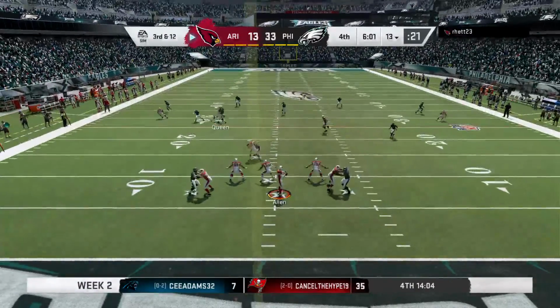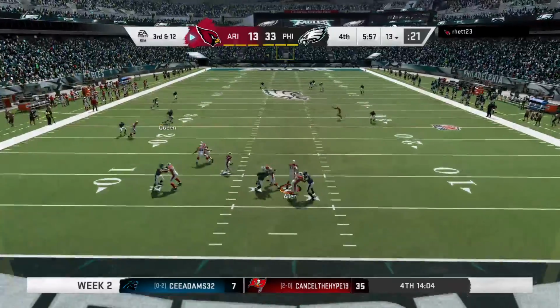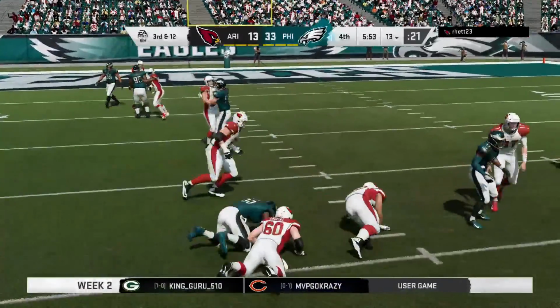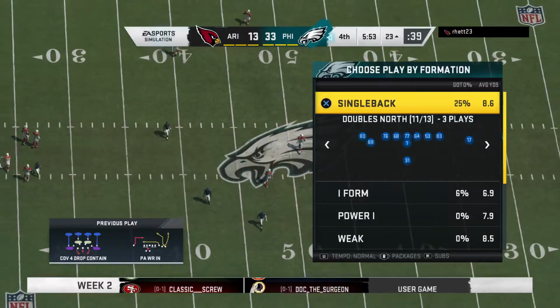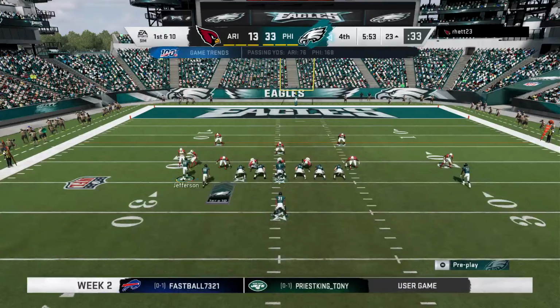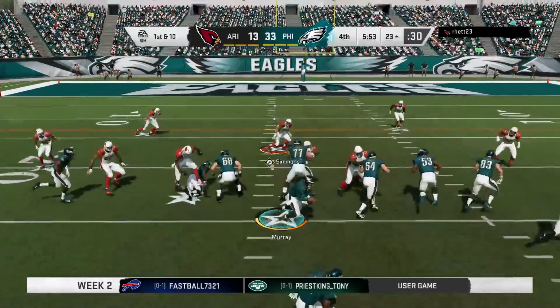Off play action, Allen. Flushed out right. Allen hit. He lost the football, and it's picked up by the Eagles. And his guys are going to get the football at the 23-yard line. So they elect to decline it. And why not? Just go ahead and let the play stand, and they'll take that. So the special teams penalty cost some yardage there as they come out on 1st and 10.